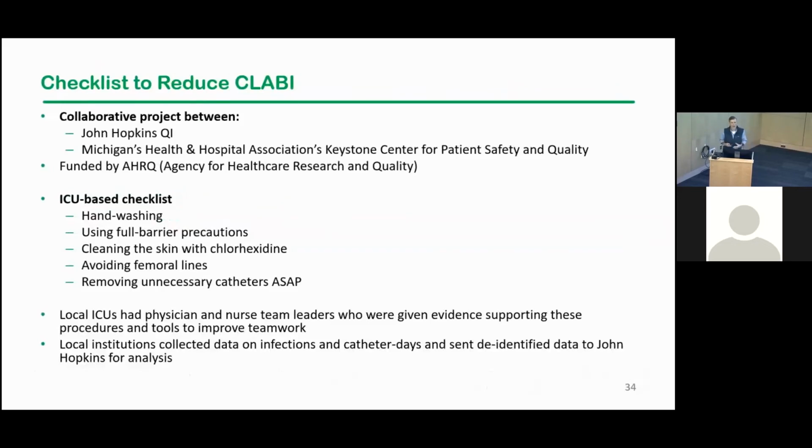This is a very well-known quality improvement project to prevent CLABSIs. It was a collaborative project between Johns Hopkins QI and the Michigan Health and Hospitals Association Keystone Center for Patient Safety and Quality. This was funded by the AHRQ. It basically focused on an early ICU checklist to prevent CLABSIs. As you can see, the different components of this checklist here, which is still used today. Local ICU physicians and nurse teams were given the evidence behind this intervention, as well as some tools for teamwork and improvement. And then the local institutions collected data related to infections and catheter days, and sent this de-identified data to Johns Hopkins for analysis.